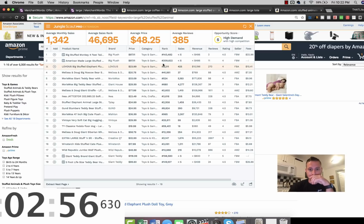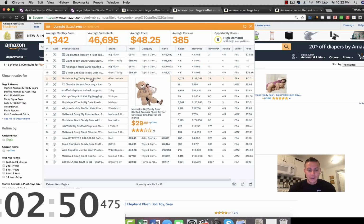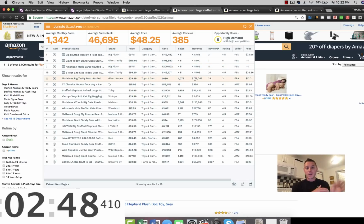We see large stuffed animals here, right? High demand but high competition. So if we sort by reviews, which is generally what I like to do, we do see here a giant teddy bear that is selling $129,000 every single month and has 39 reviews and only a 3 out of 5 rating, with $12 in fees. That's absolutely crazy.